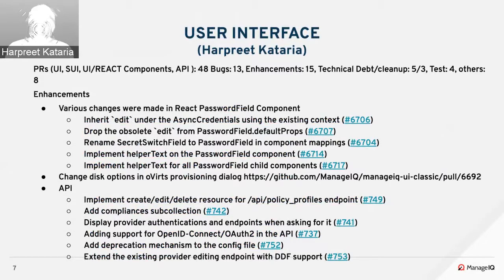And support was added to log a message in API log file for any deprecated collections and subcollections. Also, existing provider editing endpoint was extended to support data-driven forms. Next slide, please.